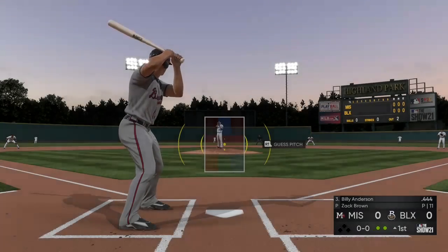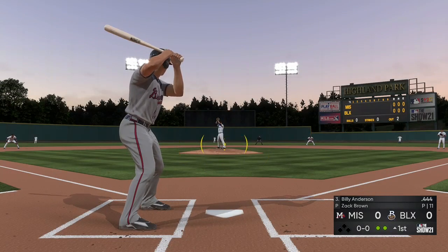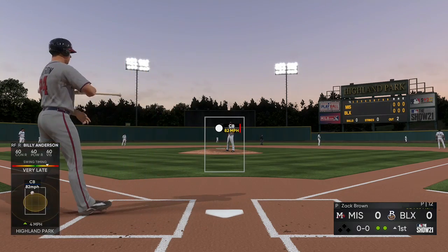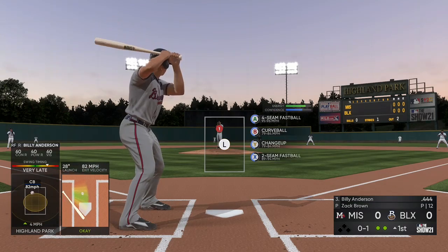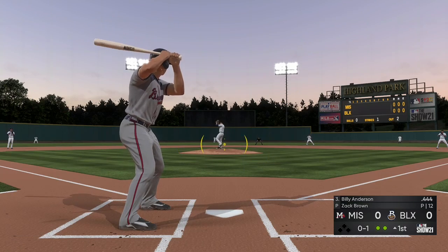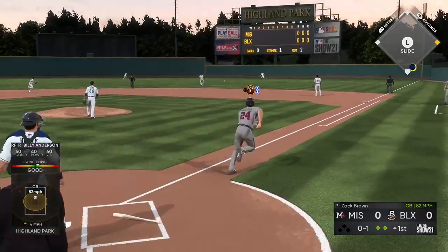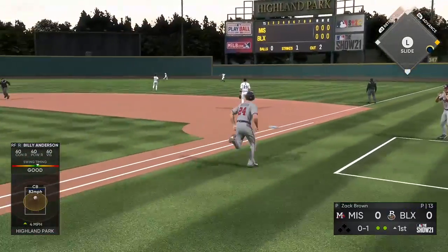Anderson. At the plate, Billy Anderson hit in the air down the right field line. First chance for him here in the top of the first with nobody on. Line toward right center. That gets down, and he's got himself a base hit.